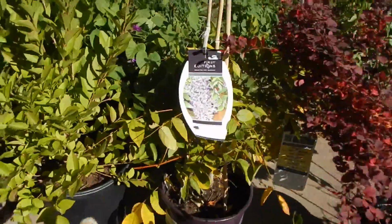Got it all for $18, and I'm pretty excited about it, so I hope you are too. It's always fun to find some good deals on plants, and I just like to share with you all and kind of let you know the types of plants I'm interested in and what I'm doing right now.